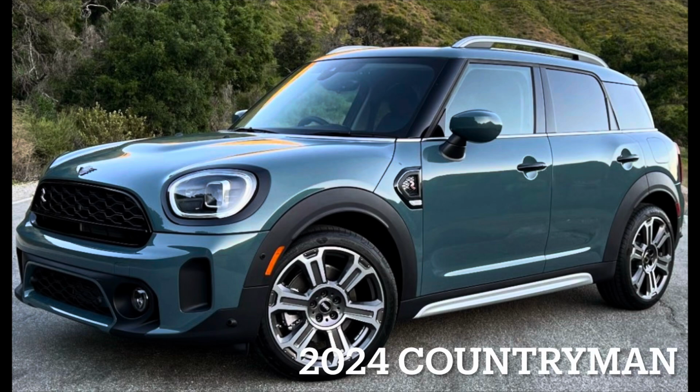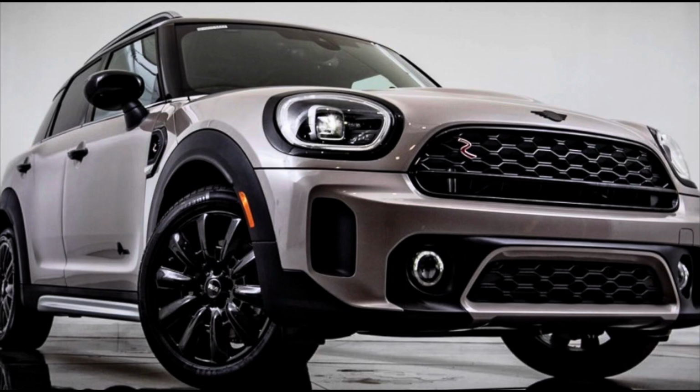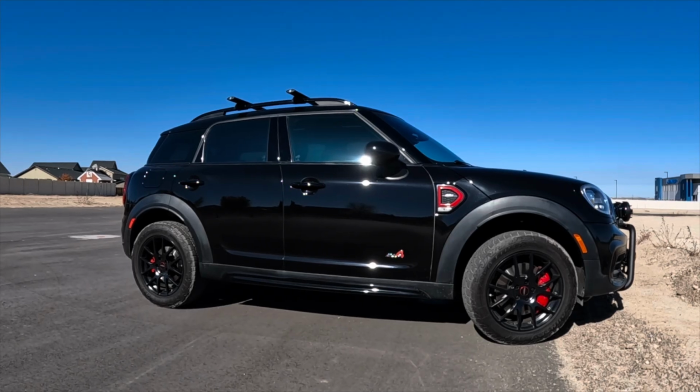And then because they are a BMW built platform, they have a pretty hefty price tag. Despite their smaller size, they often can cost close to $50,000 for a loaded model, although they start MSRP in the lower to mid 40s for a John Cooper Works Edition such as this, which is the sporty version.